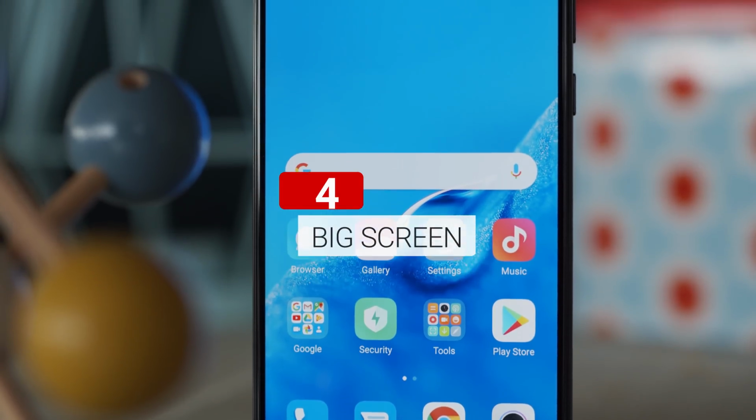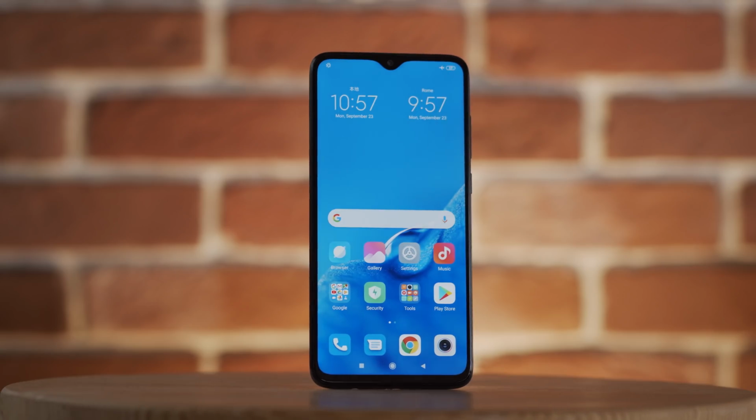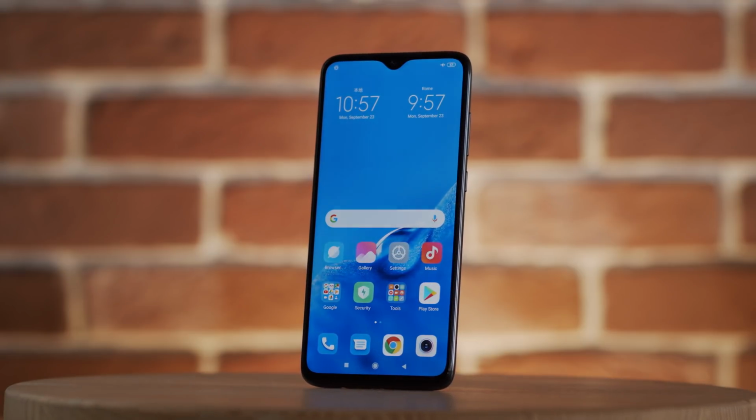The nearly 6.4-inch display has minimal bezels and a water drop notch. It's an LCD panel, which might mean that battery life takes a hit, but so far it looks quite nice and media consumption should be quite comfortable.